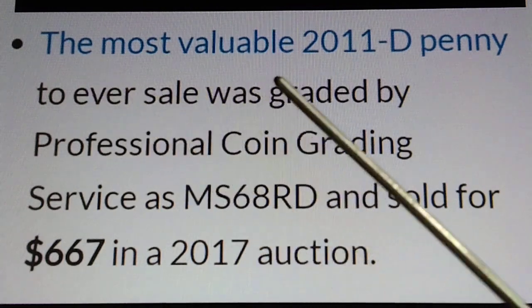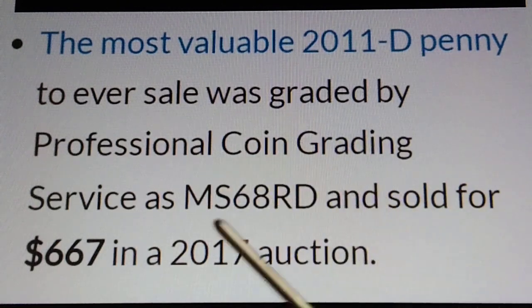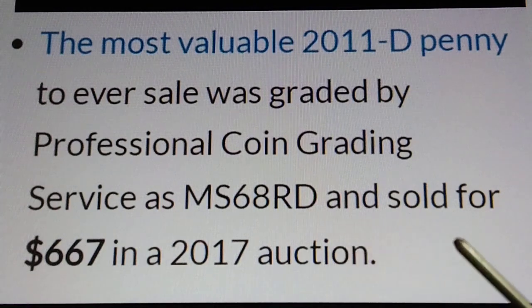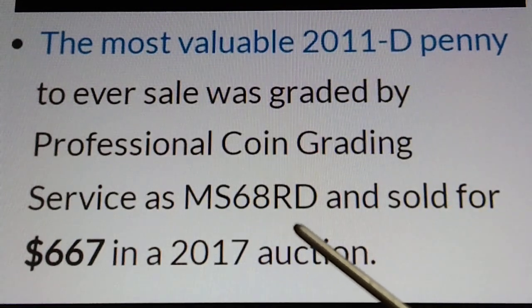The most valuable 2011D penny to ever sell was graded by Professional Coin Grading Service as MS68RD and sold for $667 in a 2017 auction. Okay, a 2011D penny graded MS68RD is already worth $667.